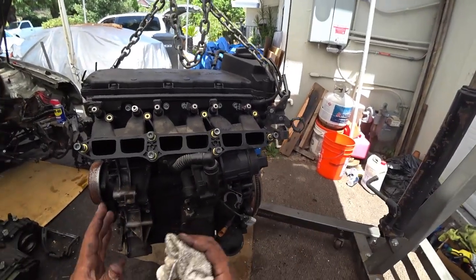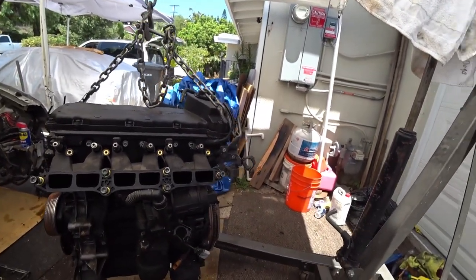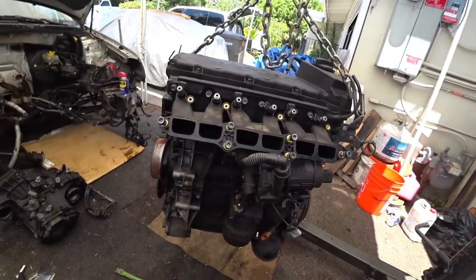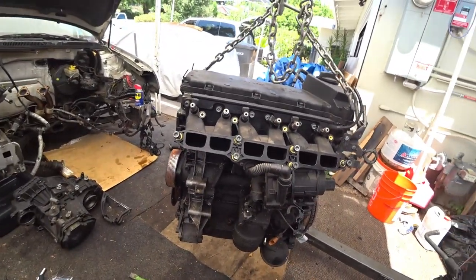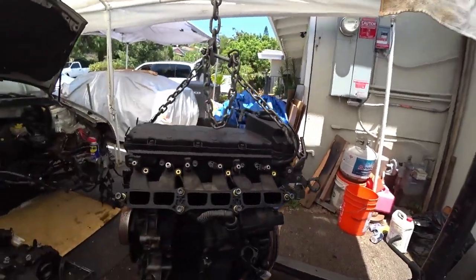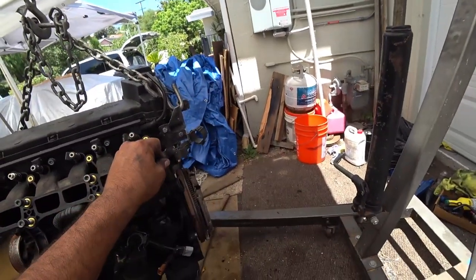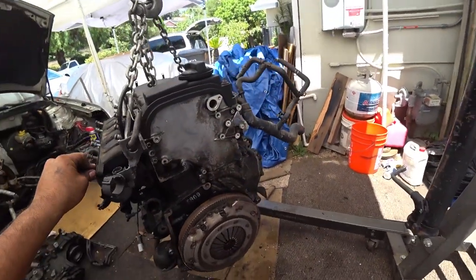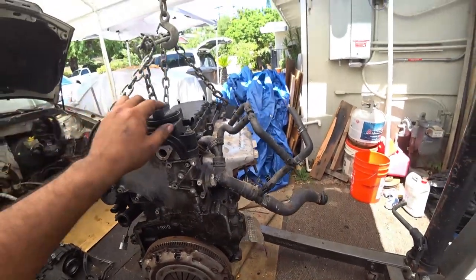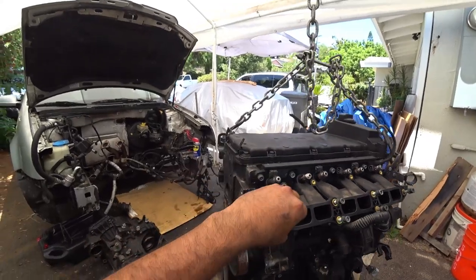Once all this is removed, we'll get the engine on a dolly and strap it down, get some good strong wood on it, strap it down. That way I can take the intake manifold out, or the second half of the intake manifold out. Probably work on the clutch, flywheel, get the exhaust side removed.